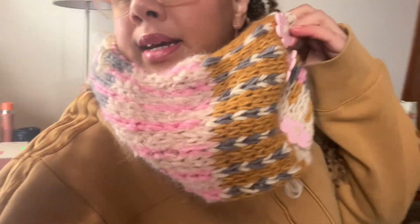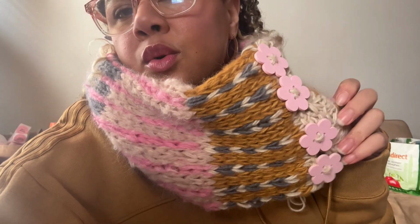Taking pictures in the cold is no joke. That is my simple 1-2 input. I finished this lovely second knit, third knit really. It's the third scarf, right? Yeah, this is the third scarf. I don't have a pattern for it yet. Well, or a name. Don't mind my ends. I don't normally leave them in anyway.